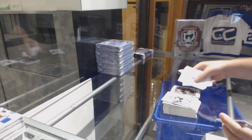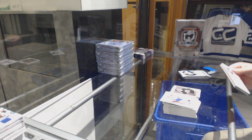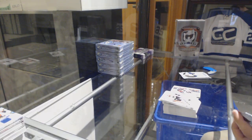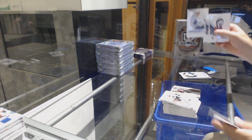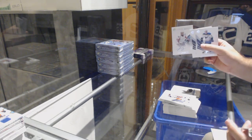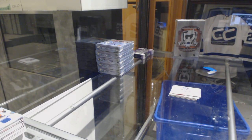Alex Ovechkin for the Washington Capitals. Update. Or not update, sorry. Retro rookie. Moment of Malkin for the Penguins. Milestones of Crosby for the Penguins. And Riley Barber Future Watch Auto for the Capitals.